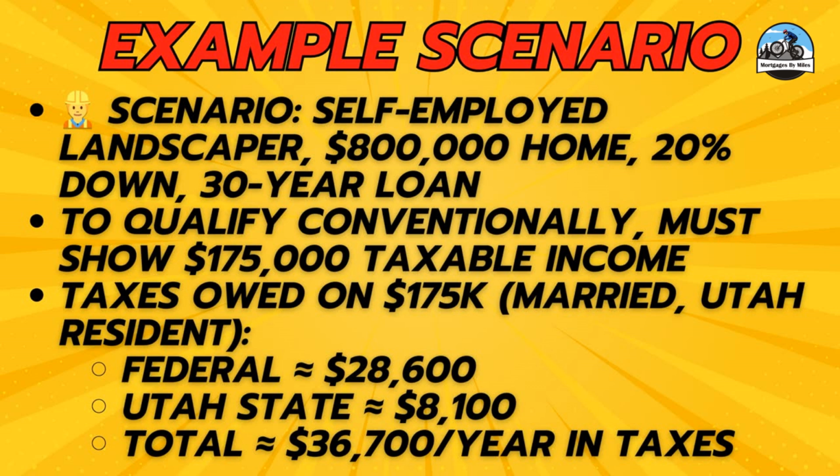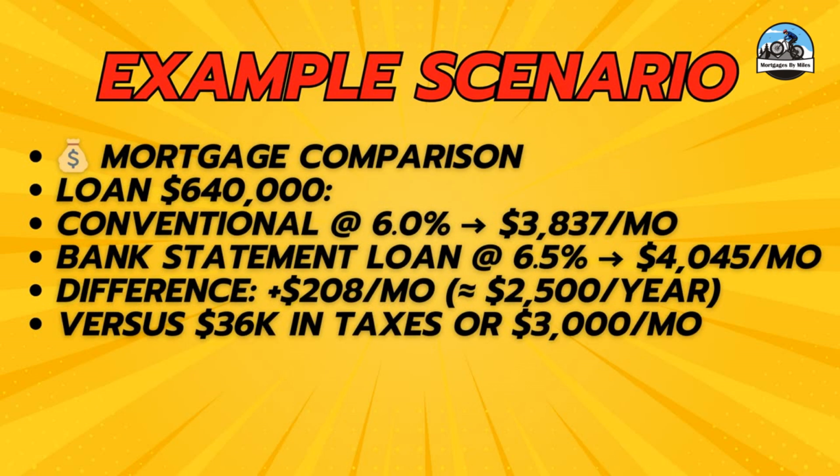If that's what their income is, $175,000, they're looking at about $36,000 a year in income taxes between federal and Utah state. Obviously, expenses could lower that, but we're going to use that number right now. Let's compare what this person would look like on a conventional versus bank statement loan. Again, these are ballpark made up numbers. Our loan amount is $640,000, and for our conventional loan we'll use a nice even 6%. Principal and interest on this would be $3,837 per month.